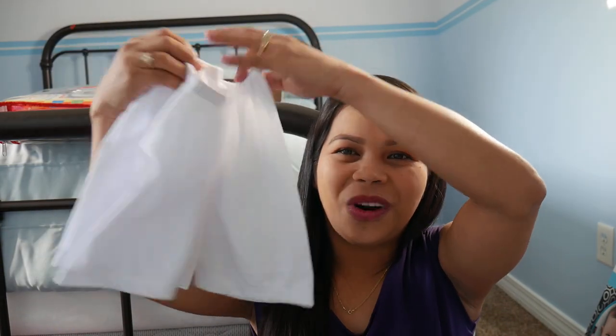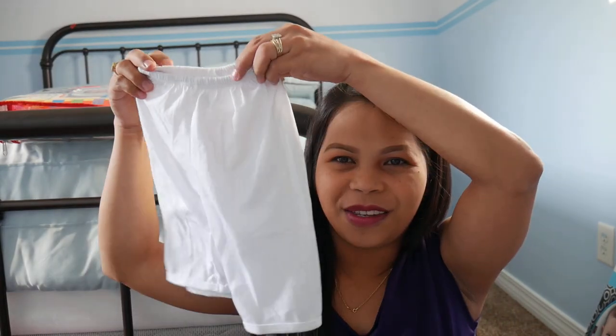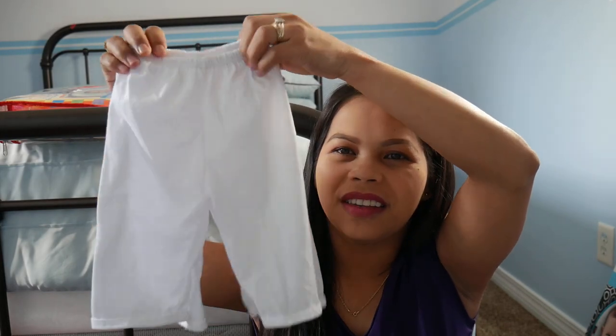So, this is gonna be baby's essentials na pinamili namin para kay baby. Ipapakita ko sa inyo yung mga clothes na binili ko. We have this na short. White talaga. I have like 6 of this. Then, I also have this pajama. They're also white. I guess I have 4 of these little pajamas. They are really cute.